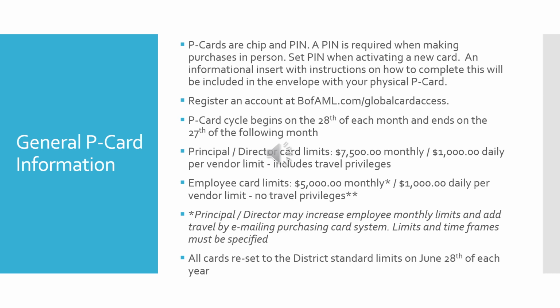What if the monthly limit is not sufficient for your purchasing needs, or you are required to book travel, but you don't have those privileges? Your principal, director, or immediate supervisor may send a request to Purchasing Card System to increase your monthly limit and/or add travel for a specified time. For principals' and directors' cards, the email would have to come from their immediate supervisor. All cards reset to the district standard limits on June 28th of each year.